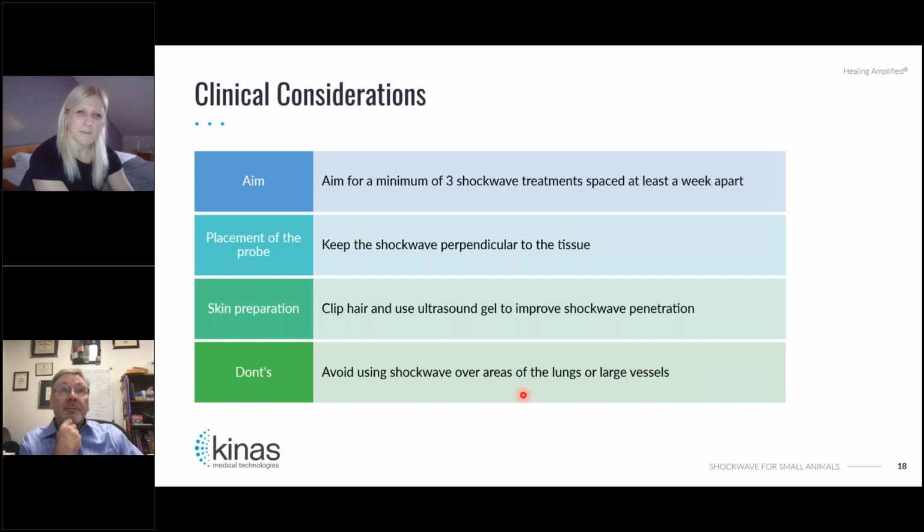So do you always clip, David? I mean, hair is a real barrier to sound waves, whether it's ultrasound or shockwave or anything. There are some cases where we part the hair and we get a lot of gel in there, and I think we do okay. So it depends on the patient. No, we don't always. I think it's preferable, but you can certainly sometimes part it and get in there without clipping. Yeah, so we recommend it, but sometimes the owner is not willing to have the dog clipped, and then we try to work around that situation.